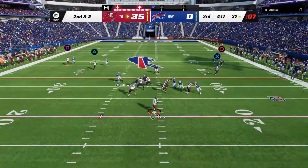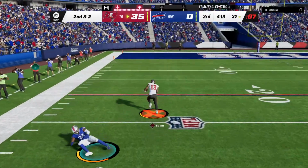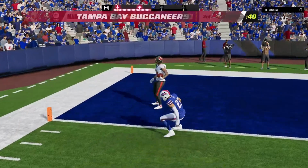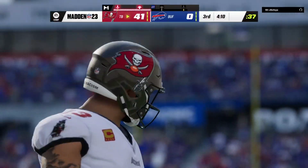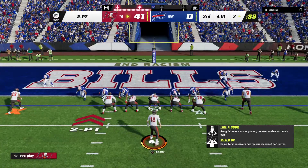Throwing again on second down. Brady airing this one out for Evans. And that's caught inside the 30. Touchdown, Tampa Bay. Mike Evans, 68 yards. And the Bucs are able to strike quickly to add on to their lead.